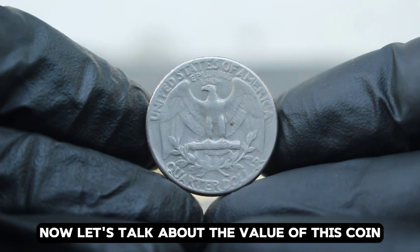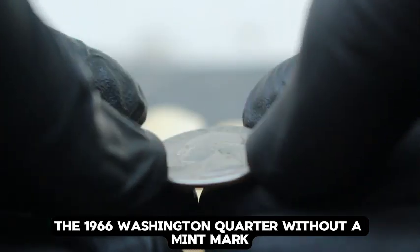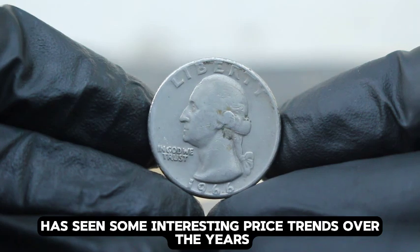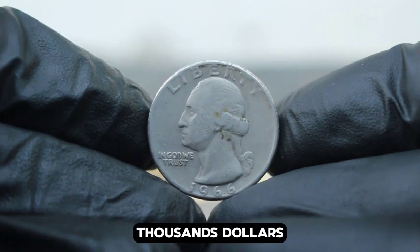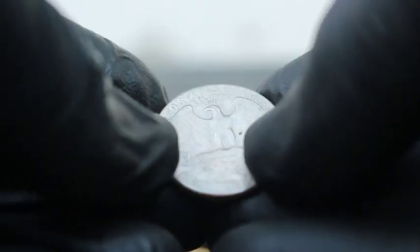Now, let's talk about the value of this coin in today's auction market. The 1966 Washington Quarter without a mint mark in fine condition has seen some interesting price trends over the years. As of our latest research, these coins can fetch anywhere between $276,000 depending on the specific characteristics and appeal to collectors.